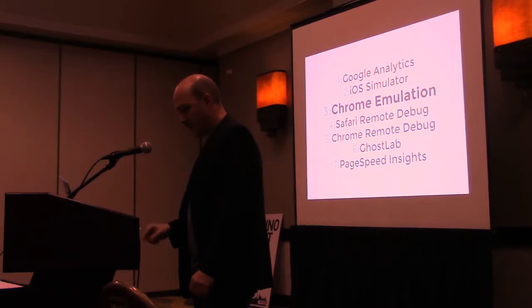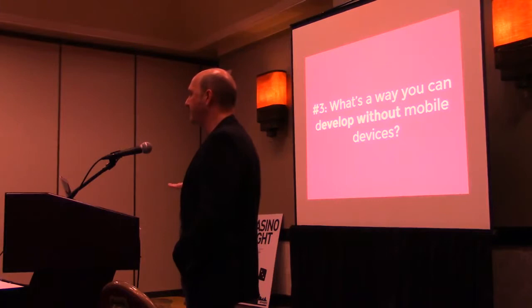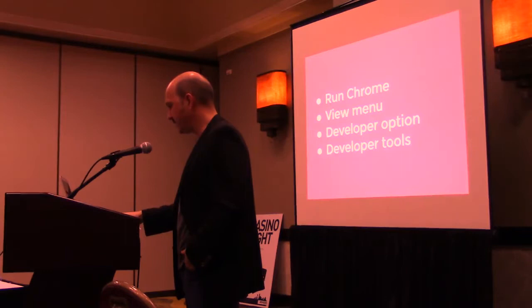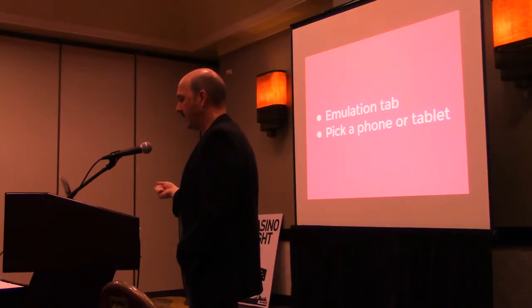Okay, so let's have a look at the next tool, Chrome emulation. Again, what if you don't have the device on hand? I say it's so important to test your site on devices. Google's Chrome browser, they've thought about this as well. It's far more than just a website reader. There's a whole slew of tools. This is a great one I want to make sure I show to you. You can run Chrome, follow these sorts of steps. It's very easy to access. Then you can go to one tab in the developer tool and pick a phone or a tablet or what have you. So let's have a quick demo of that.